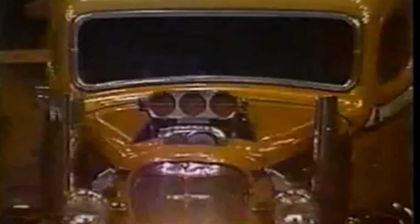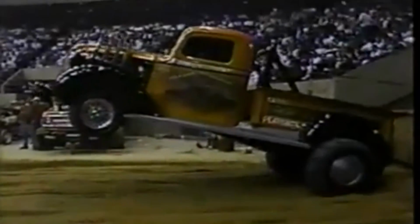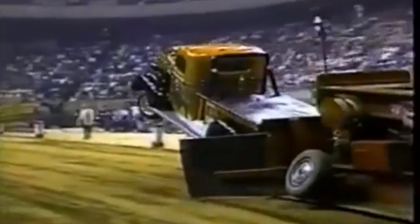Supercharged Chevrolet, watch the front end of this truck jump right straight up in the air. Alan Gaines is such a pro. Look at that. Look at that. Lifts it up before he ever leaves the starting line. Lets it play around a little bit, and here he goes. Right on down the track. Past the flagman out into the tunnel. Alan Gaines makes it look so very simple.